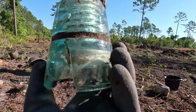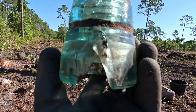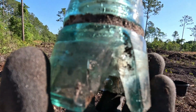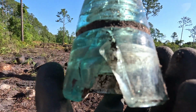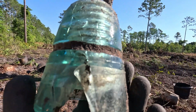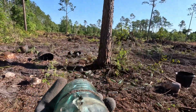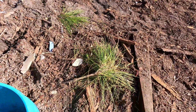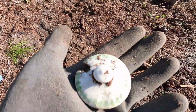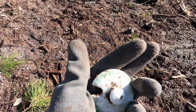It says something really lightly on it, like 5 Cliff Street, New York. Brazolate. Oh man, I can't read that top word. I'm sure somebody knows. I'll probably keep it though. And also, this little thing was laying there. It's like the top of a sugar jar or something.